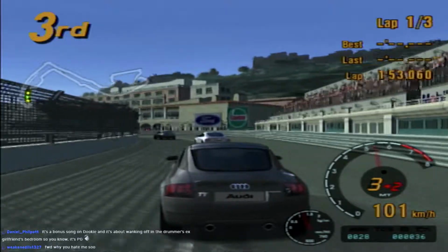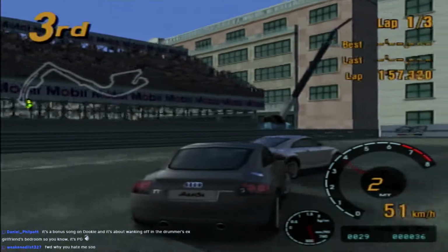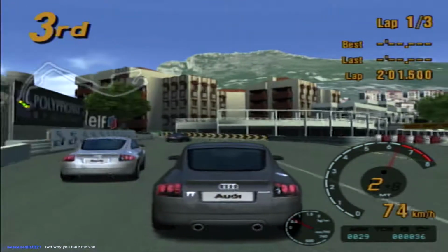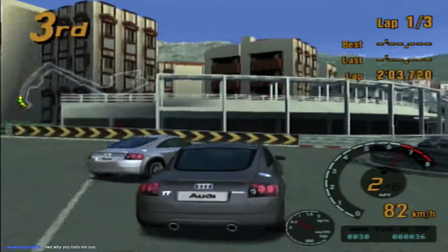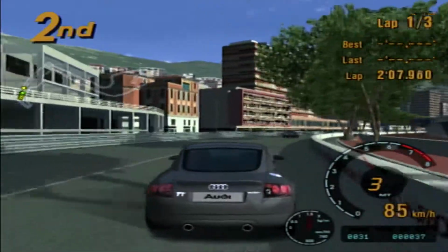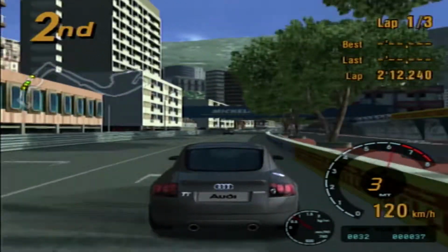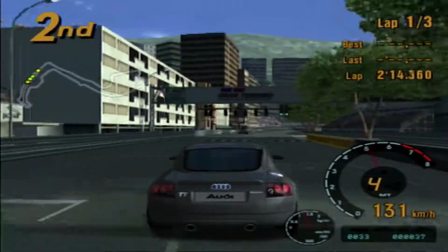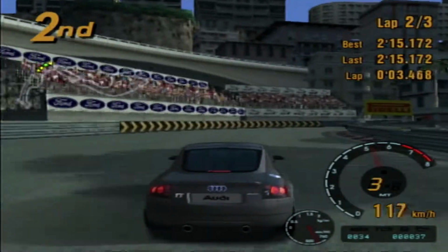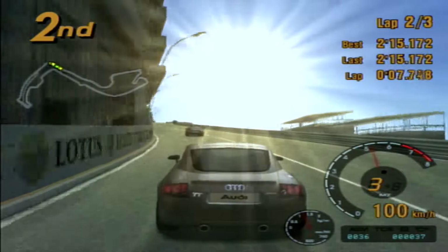Front wheel drive, why you hate me so. This is supposed to be 4-wheel drive, this Audi TT Quattro. But for whatever reason, they reconfigured it to go to the front wheels for the TT. So it's a bit of a ridiculous idea, but you know, why the hell not? Come on, turn, you stinking thing.